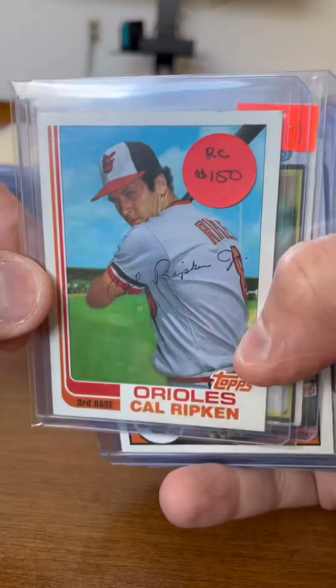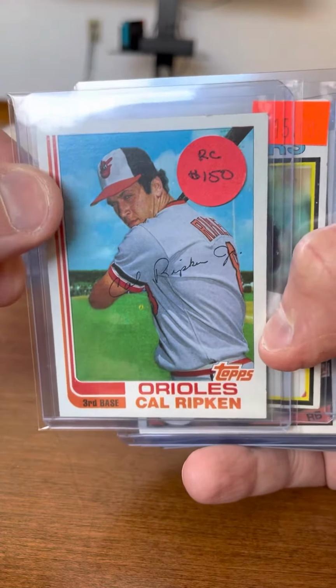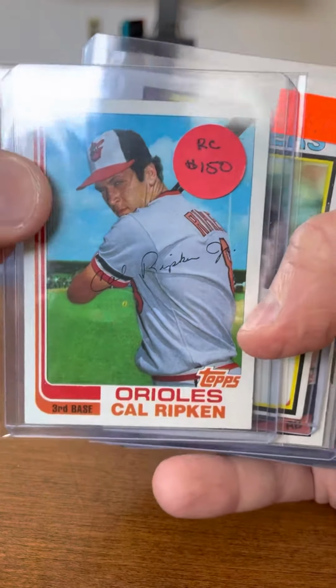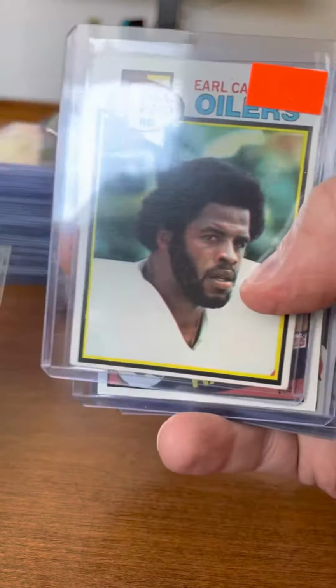Got Cal Ripken Jr.'s 82 Topps traded. I traded for a lot of these cards. This isn't what I paid for them. This is what they're asking, but I was able to trade for a lot of them.